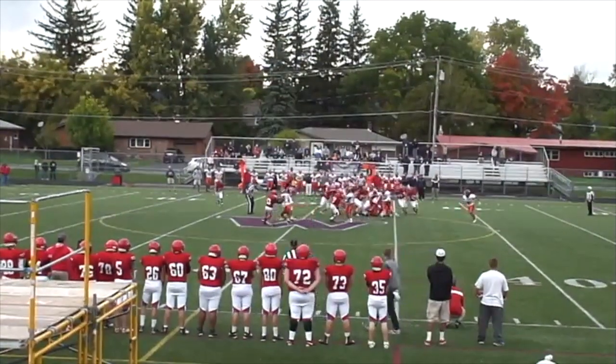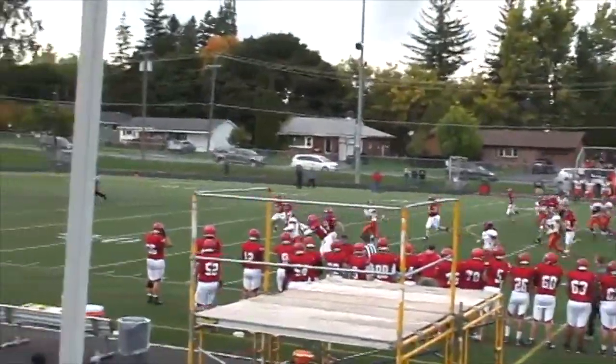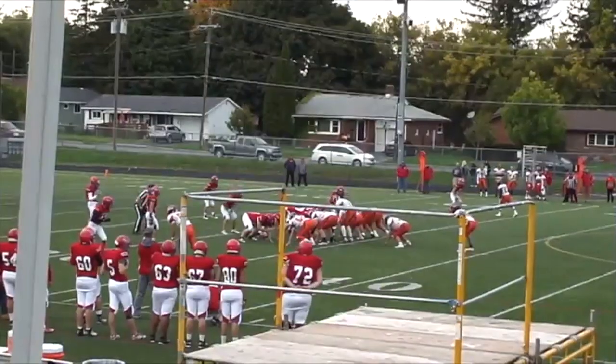Quarterback for ESM. Here this time, he's going to do it again. Fake fullback. Holding him up. Going underway.